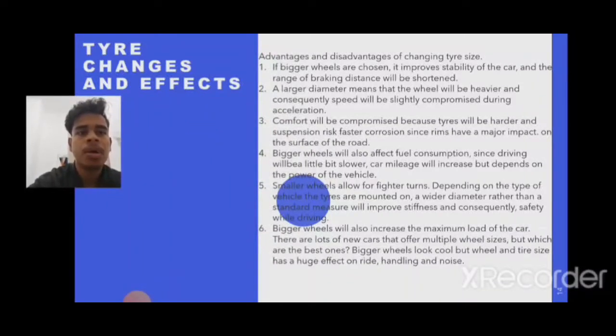So, what will happen if we change our tire size? There are advantages and disadvantages of changing tire size. One of the advantages of changing the tire size to a bigger scale is that it will improve the stability of the car and also the braking distance will be shortened. The disadvantage is that a larger diameter means the wheel will be heavier and consequently the speed will be slightly compromised during acceleration.